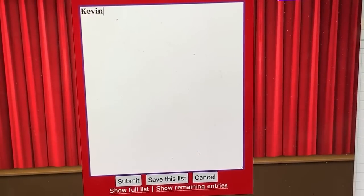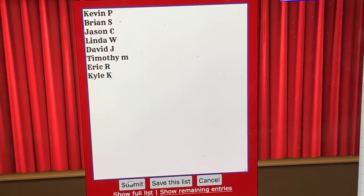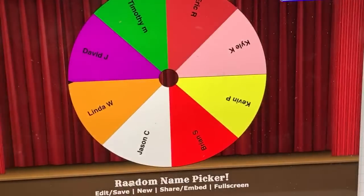So first card went to Kevin P, and then we had Brian S, and then we had Jason C. Linda W had card 4, then David J had card number 5. Timothy M, Eric R, and Kyle K had the last one. All right, let's see who gets the cards there. We'll run them off first.